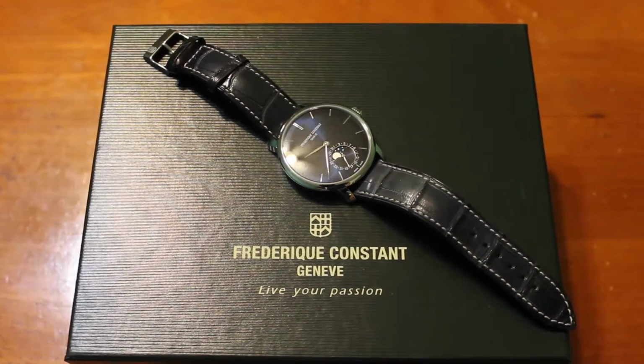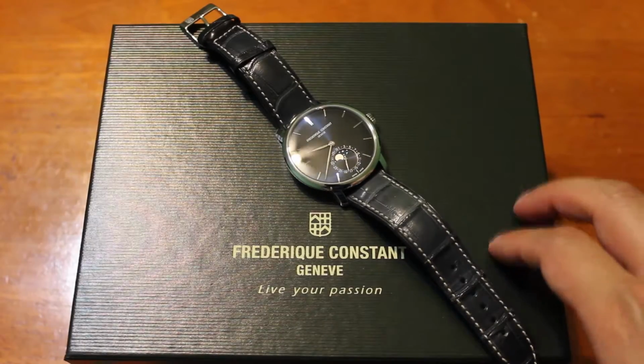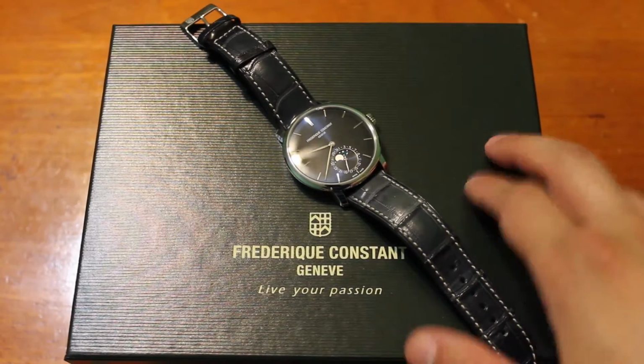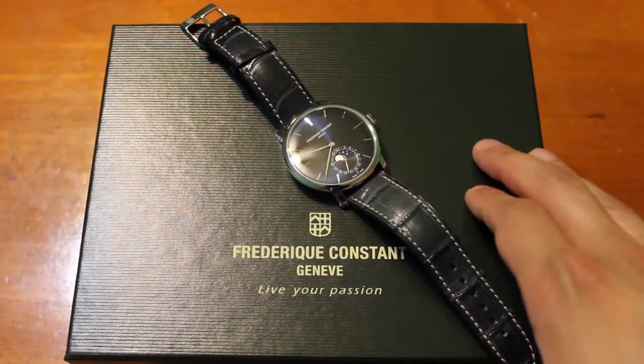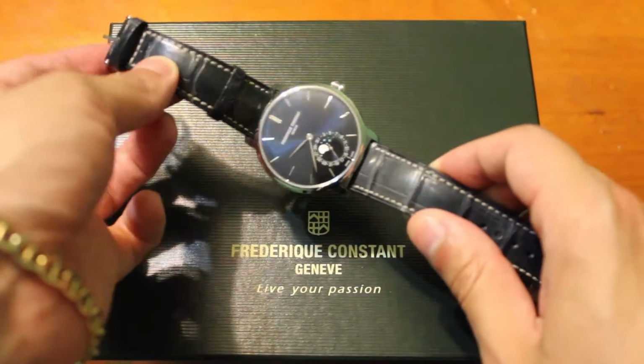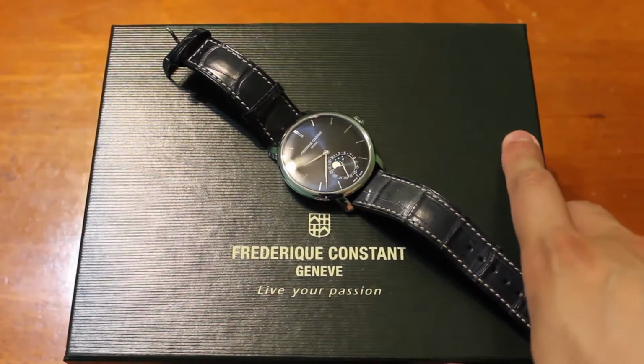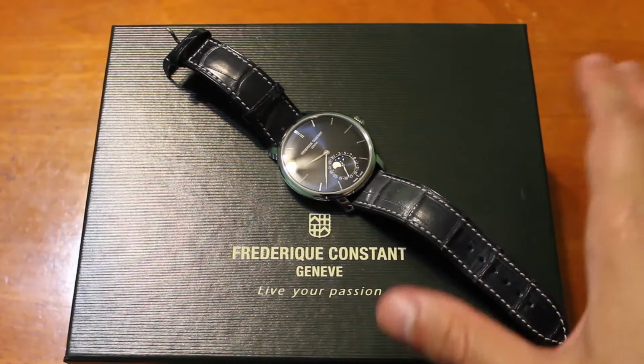All right, so same issue in regards to the audio. I took a listen and there was a little bit too much background interference, but here it is, the Frederique Constant Moonphase Manufacture. I'll talk a little bit more about it in a moment. It also is there on top of the Frederique Constant box. So I'll refer to a little bit of information about it, but more than anything, I'll have a little fun with it since it is, as I like to call it now, my new Citizen watch.